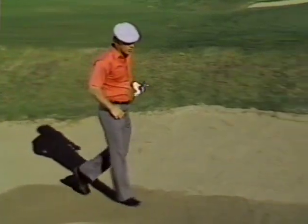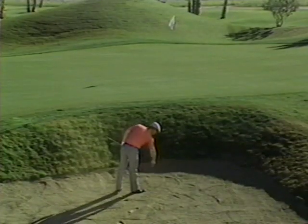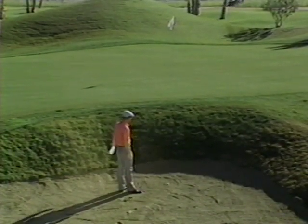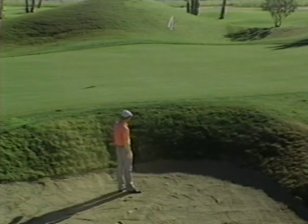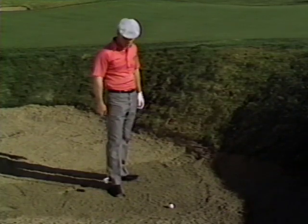Now let's talk about this shot right up here. We're going to create a very simple shot. We're going to be very close to the pin. We're up next to the lip, which means I don't have to carry it very far. I've got enough green to work with that it doesn't bother me at all. It's a relatively simple shot.